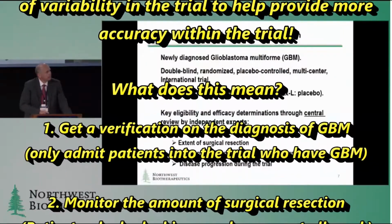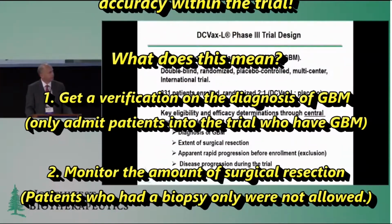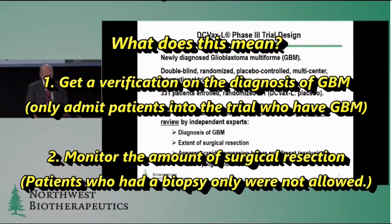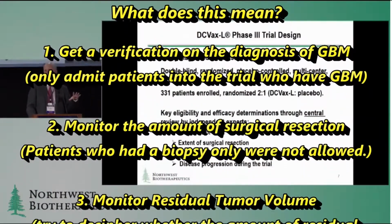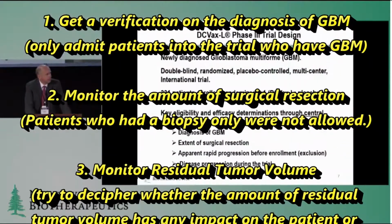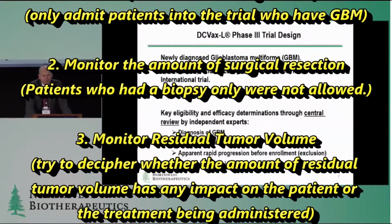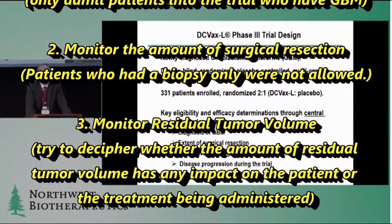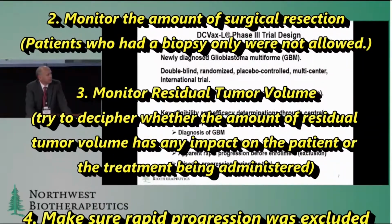For one, the diagnosis of GBM is independently verified by a neuropathologist. So that we know from 2 sources, the local pathologist and the central pathologist, who is an independent expert, that we only admit patients that truly have GBM. Fortunately, the discrepancy between the local hospital and the central review has been minimal. I think we had a few cases, but really very, very few.